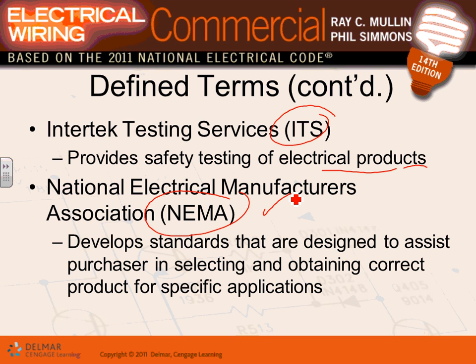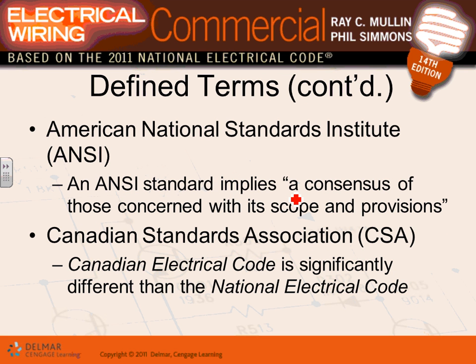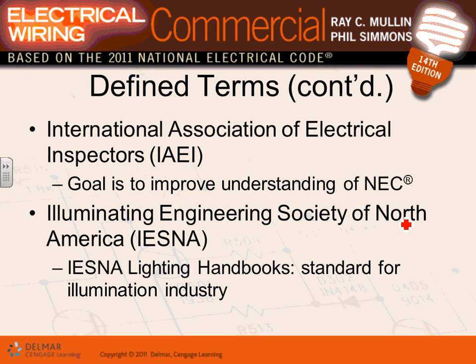They develop standards that are designed to assist people who purchase in selecting and obtaining the correct product for a specific application. ANSI, major things. ANSI actually adopted the National Fuel Gas Code as their standard, American National Standards Institute. Any equipment that meets ANSI standards will be safe to be installed. If you're doing some work in Canada, there's the Canadian Standards Association, which is slightly or significantly, depending on how you look at it, different than the NEC code book. All these guys are organizations involved in writing standards for certain aspects of the electrical industry.